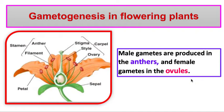Okay, so looking at gametogenesis in flowering plants, male gametes are produced in the anthers and female gametes in the ovules.